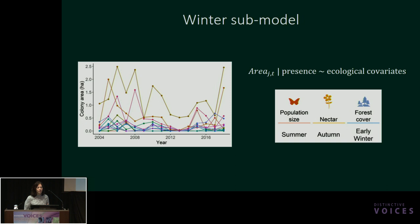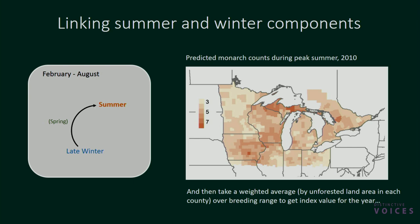Okay, so what we need to do now with these two components is link the summer and winter components of the model. The way that we do this is we create an index of that peak summer abundance population from that summer component of the model.